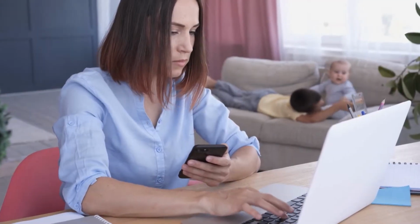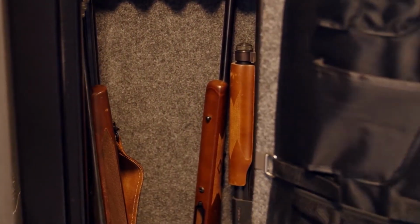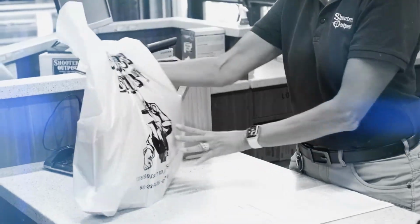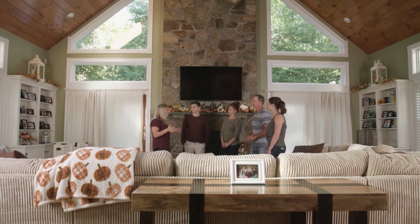With families spending a substantial amount of time at home, either working or homeschooling their children, it's more critical than ever for gun owners to implement proper storage and safety techniques. You've had a lot of time this week to talk about firearms. You purchased your firearm. Yes. We found the one that fits best for the family, right? So lots of learning, lots of thought process, but we're not done yet.